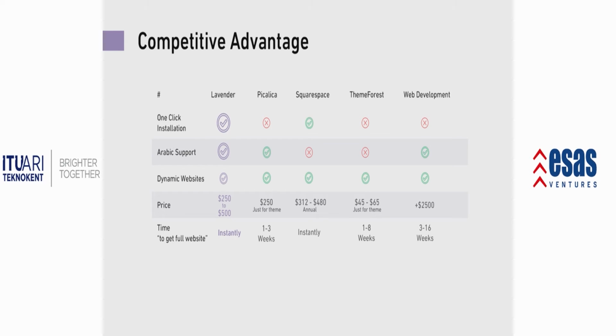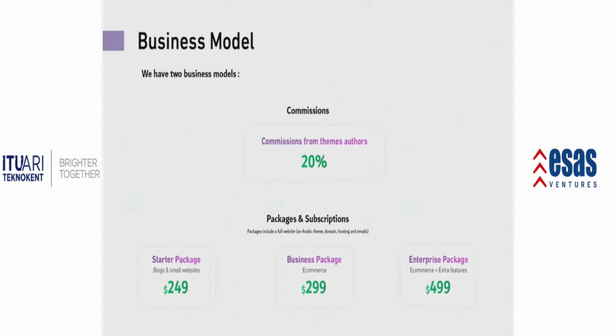We feel confident that we can capture this market because we are the only startup that provides one-click installation and Arabic support. Our business model contains 2 parts. The first part is a commission on each theme order, and the other part is the package and subscription, where the user can get a full website.